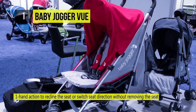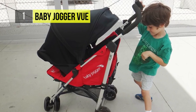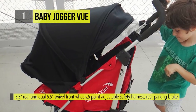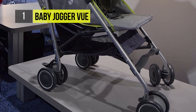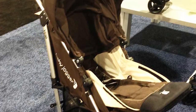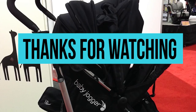The large sun canopy offers UV 50 plus sun protection and provides coverage for both seat positions. The parent-facing mode includes shoulder pads for baby's comfort, and the View Light offers 5-inch swivel wheels, an adjustable parent-facing footrest to support smaller legs, and an under-seat basket. These have been the best umbrella strollers in the market today.